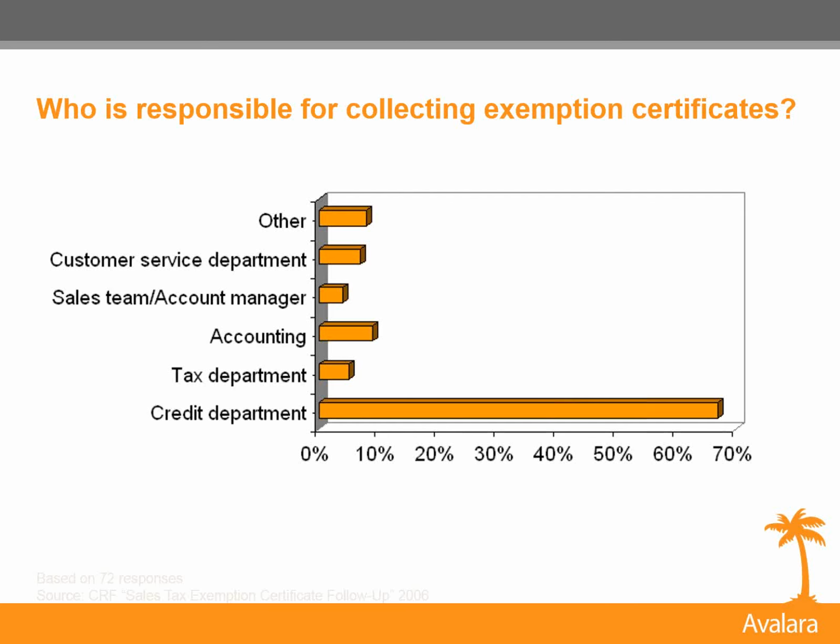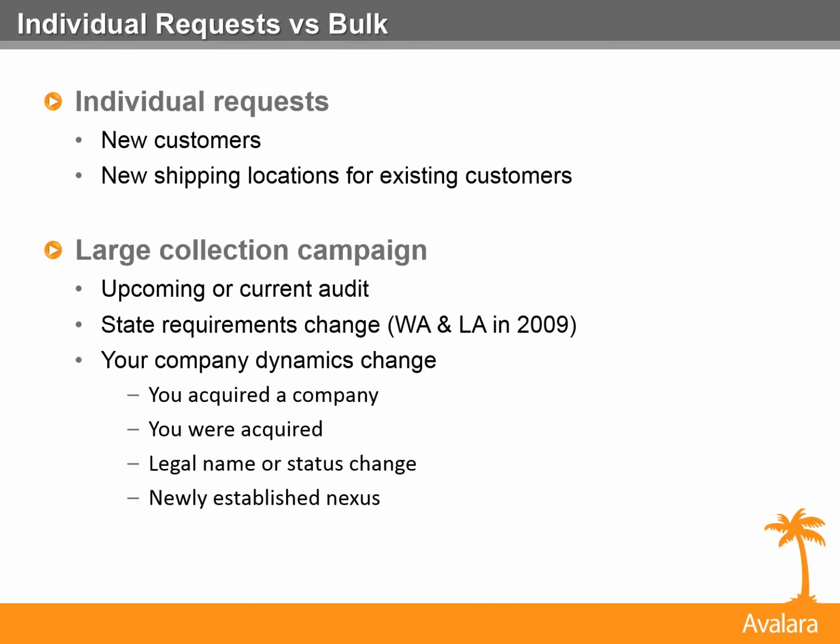So again, we went out to our customers and said, who in your organization is responsible for collecting those exemption certificates? And there was a resounding response that it's the credit department that's responsible for those, not the tax department. And that was actually where we were surprised that most of the credit departments are the ones that get this.